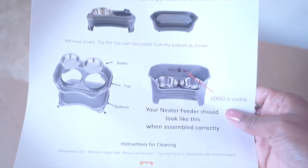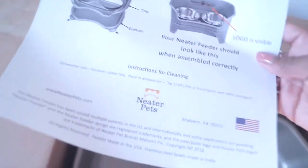But anyway, the things that I just took out of the box are the leg extensions. The leg extensions do not come already assembled to the base. That's for you to take into consideration, like, do you think your pet needs it right now? If your pet's still a puppy like Jaxson is, you can wait on that and see as he gets older if he needs it. But currently he doesn't need it.